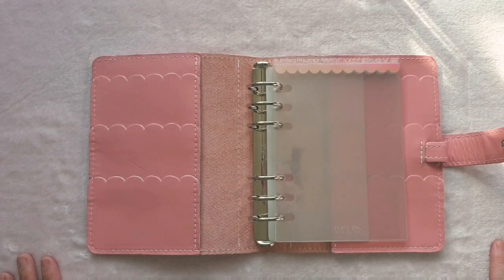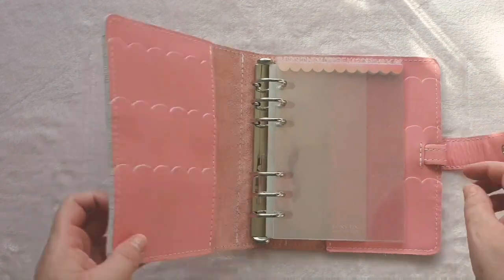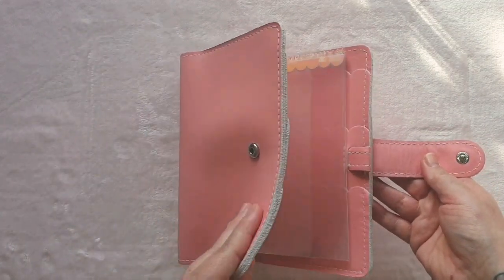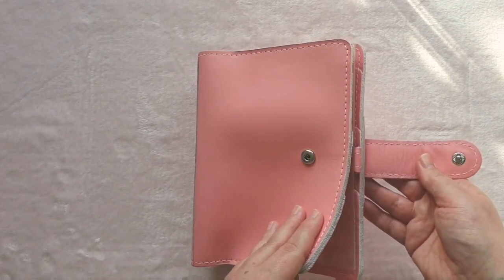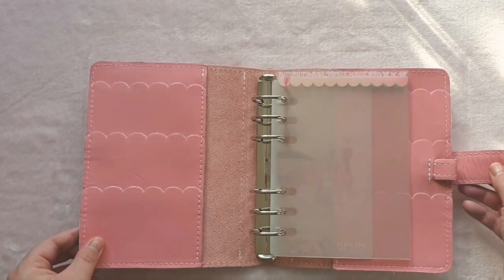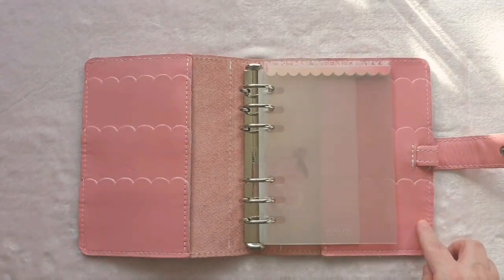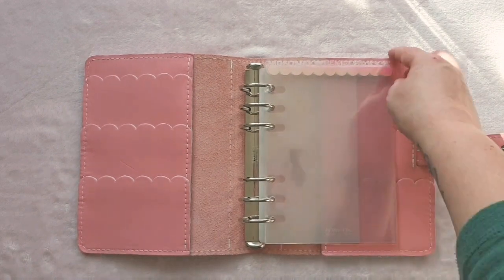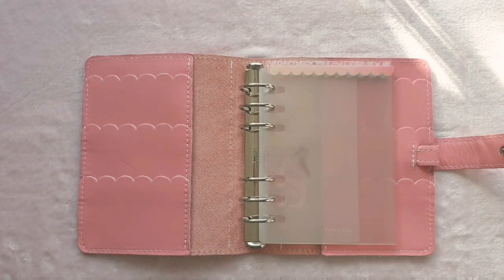What was I saying before she said she needed the toilet? I can't remember. Oh, side tabs. Yeah, if you see when I close it, can you see how close to the side they get? Right up to the edge there. So you can't have side tabs. Side tabs would not work if you were going to put personal wide inserts and dividers in here. You would have to go for the top tabs, but I totally don't mind that. I am so cool with that.